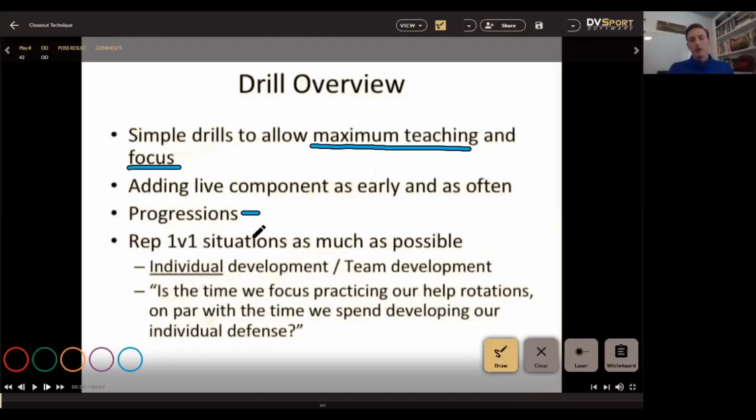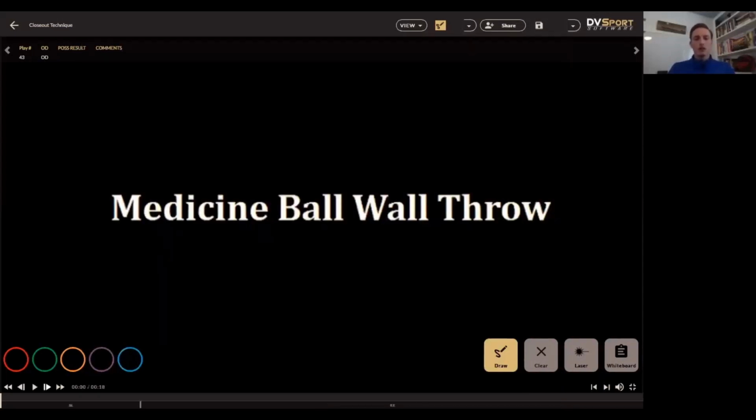And then rep one-on-one defensive improvement as much as possible. You know, we as coaches spend a lot of time on the worst case scenarios, help rotations, but how often do we spend on improving the individual and getting rid of those help rotations of players breaking down on ball? So now we can start focusing on the drills.